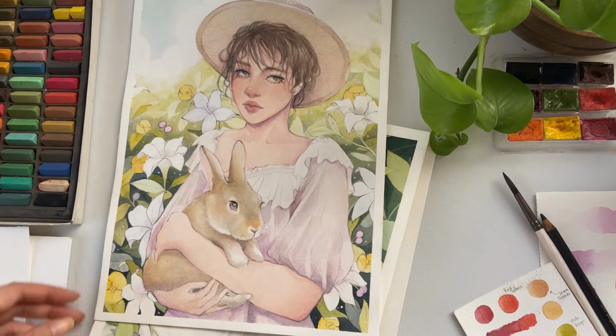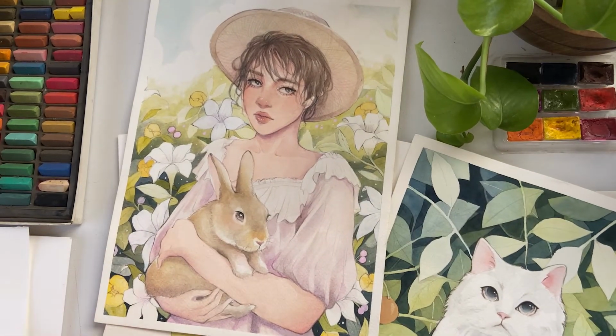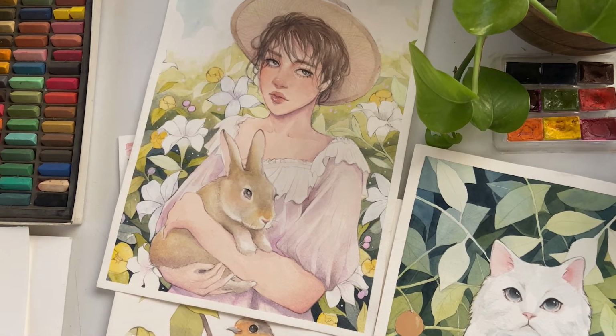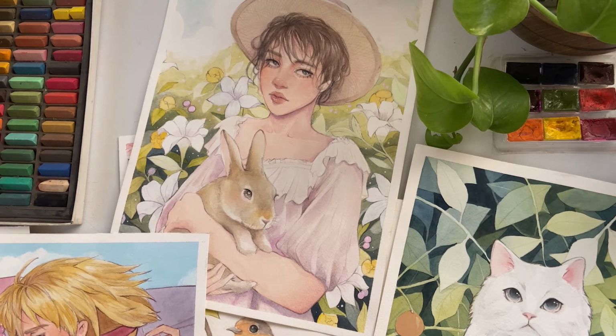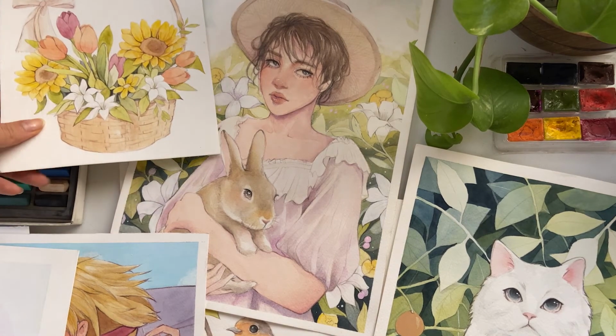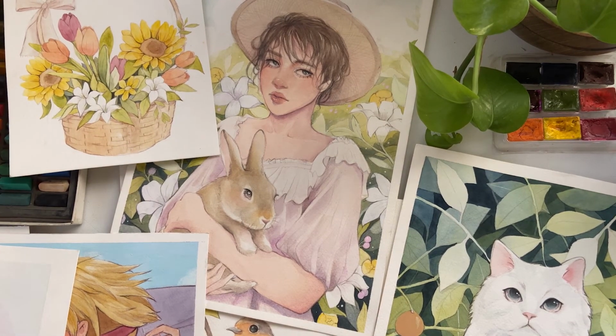So anyways, I really hope that you enjoy all of these paintings of mine. I definitely enjoyed painting them throughout these months. Let me know in the comments which one is your favorite one, or if there's something in particular you would like to see from me. Please also let me know.